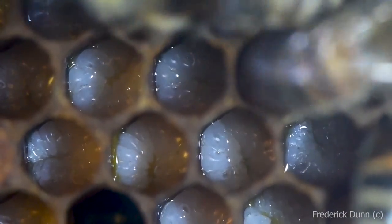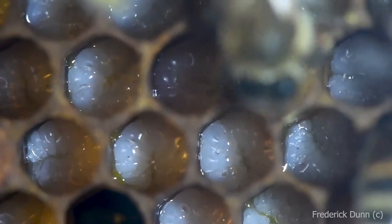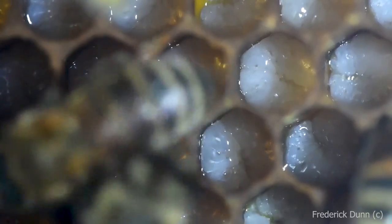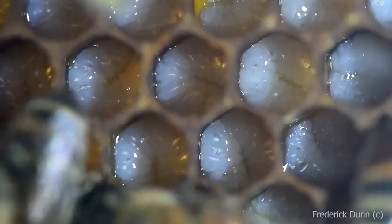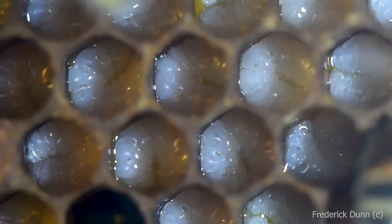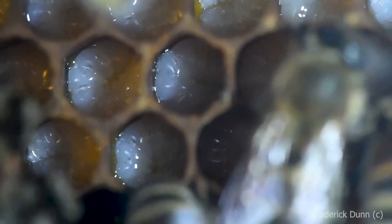Now, all the movements that you're seeing here are in real time. So these little grubs, these developing larvae, are very active. And you notice some of them are turning clockwise, some of them are turning counterclockwise. It just matters which direction their head is facing. They move towards their head. And they are constantly consuming and getting larger.